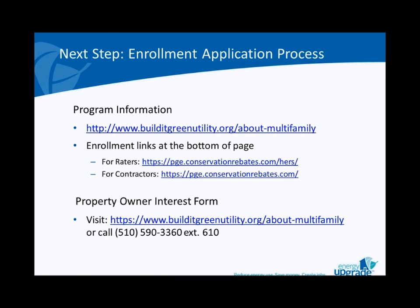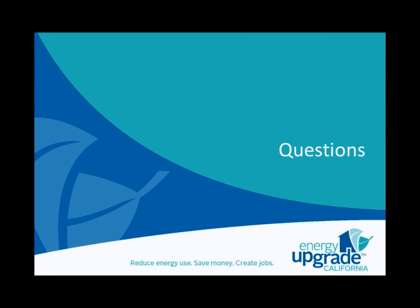And then we mentioned earlier a property owner interest form that can also be found on that same multifamily page. You can also call us directly at 510-590-3360, dial extension 610, and when you speak to either myself or my colleague Alexandra Angol, just ask us for the property owner interest form. We can email it to you or mail it to you if you'd like. If you get a voicemail, just leave us your email, and we'll do our best to email you the information in one business day.